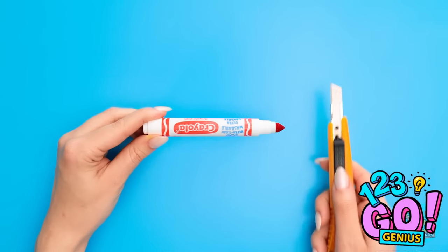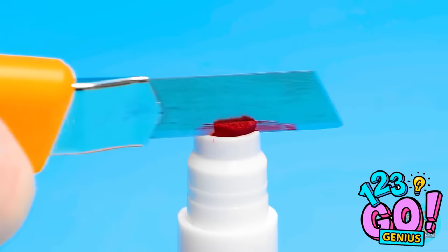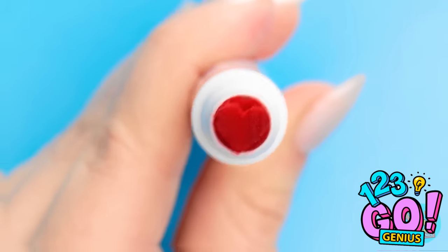Remove the cap from a marker pen. Then use a knife to carefully remove part of the nib. Once that's done, remove another small section. Just like this. You want to make a love heart.